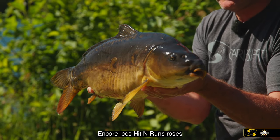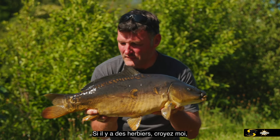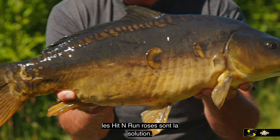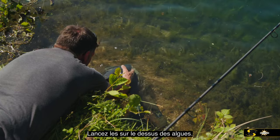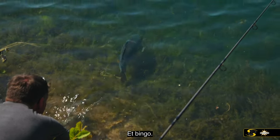These pink hit and runs just do the business wherever they go. They really, really do. If there's weed in the water, trust me, people, pink hit and runs are the ones. Balance them over the top of the weed. Bingo is the result.